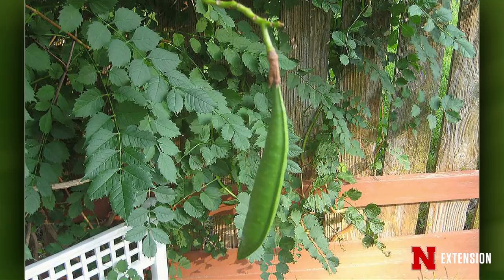I have to add that where I'm from in West Virginia, in the South, we have weird names for things. The colloquial name that we had for this was devil's shoelace. So that plays on the fact that it can be pretty invasive. Right. Exactly. So beware with both of those.